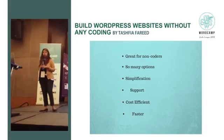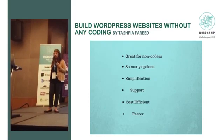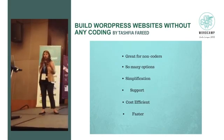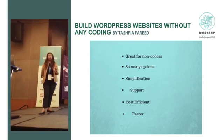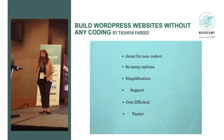Another thing is you get support. When you're investing in a page builder, you get support from a whole team of developers. If you're a startup or you're just building a website by yourself, you need that sort of support. That sort of support will help you build your website clearly. It's cost efficient too, because you're investing in one plugin, but if your website takes off, you can actually earn a lot more exponentially from the website.